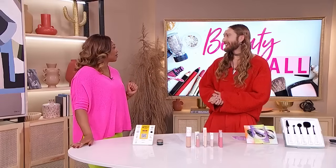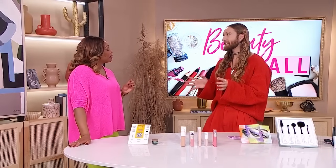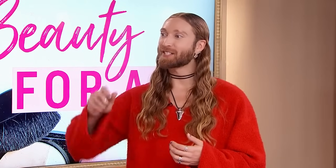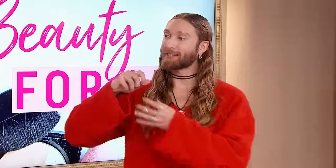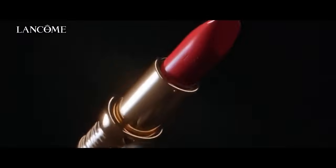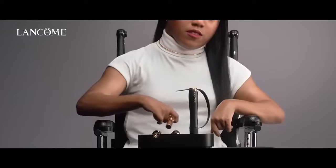Beautiful. We do have another brand that is all about accessibility, but I'm going to ask you to explain it because we don't have a product represented, but you'll see the shots of it. Absolutely. So it hasn't hit the market yet. This is called the Hapta device by Lancome. What's really cool about this is think about it like a cell phone stabilizer, but it's a stabilizer for your lipstick. So it's a device that you can use, and it will stabilize your hand motion so that you're able to apply your lipstick if you're a bit shaky or you don't have a lot of physical movement. You can see it in the video here.